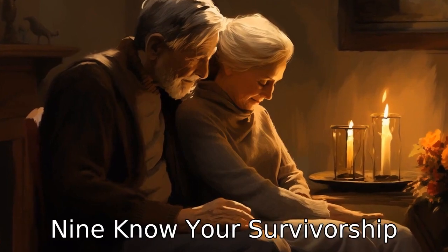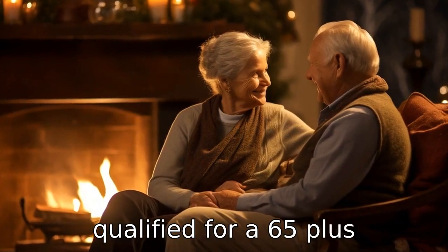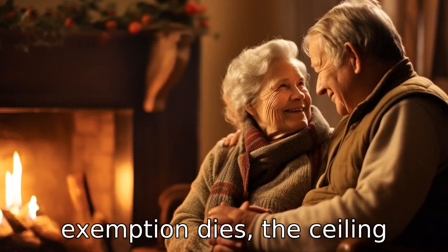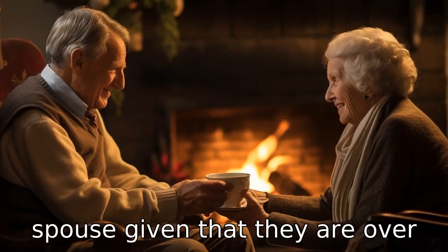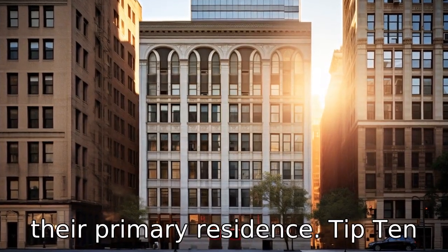Tip 9. Know your survivorship rights. If a homeowner who qualified for a 65-plus exemption dies, the ceiling transfers to the surviving spouse, given that they are over 55 years old and that it remains their primary residence.